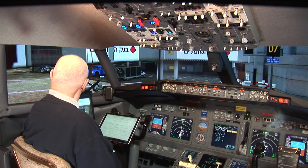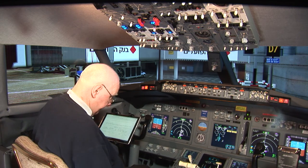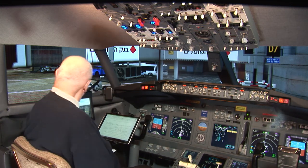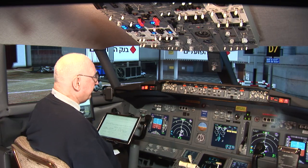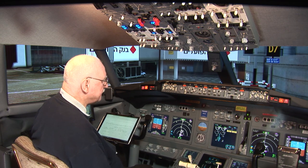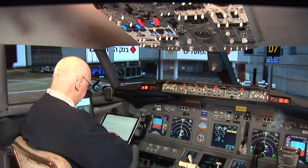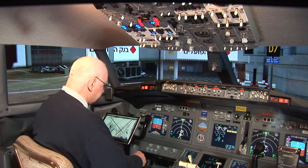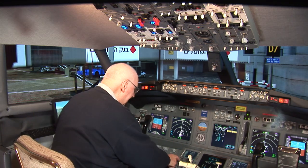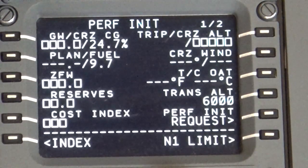Right, we have our clearance, so I'm going to tune to ground. And what we'll do is we'll request our taxi IFR in just a moment. Request taxi to the gate. Right, well, what we need to do now is, since we've got our clearance, we know that we're going to be departing on runway 30, so now we need to complete the flight plan. So I'm going to go in and perform the initialization.